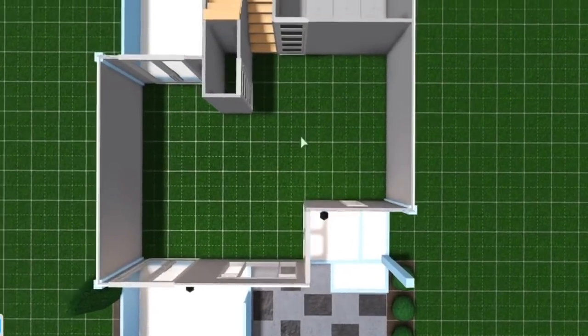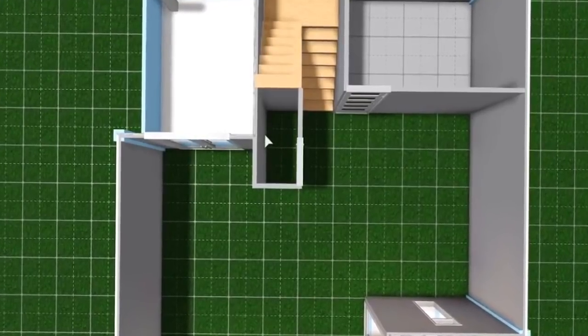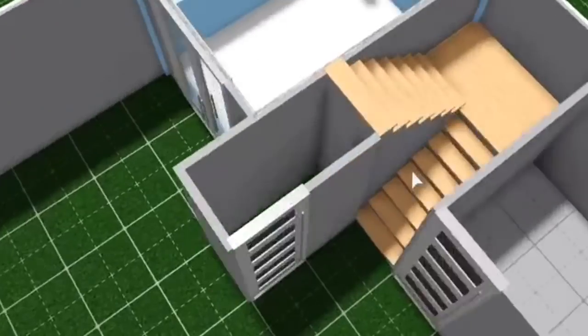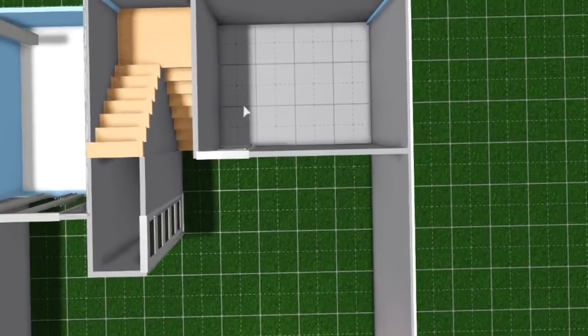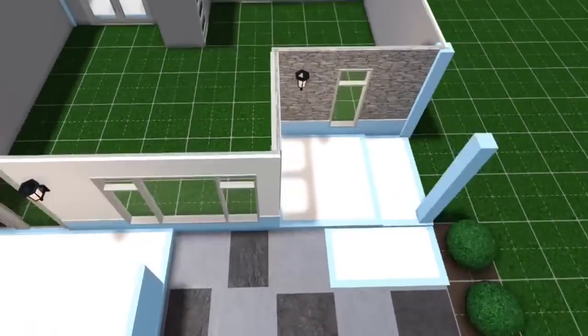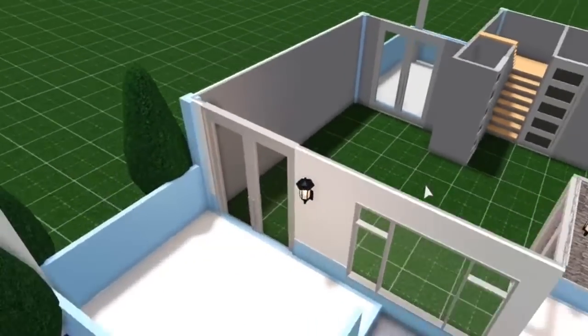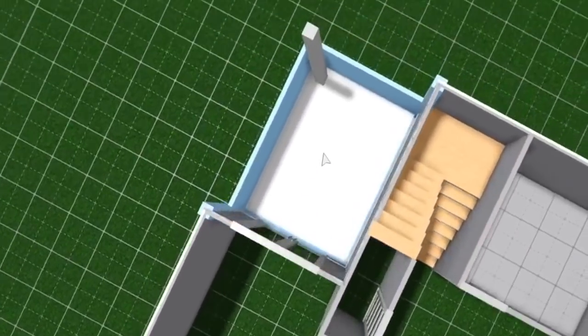I already made my rooms as well, so this is gonna be a half bathroom. It will only have a toilet slash sink. It is not gonna have a shower or a bathtub in here, which is why it's called a half bathroom. But right here, it's gonna be a bedroom, and then this is gonna be a kitchen, and then this is going to be a great room slash dining area right here. This is a little porch, and this is a back porch.